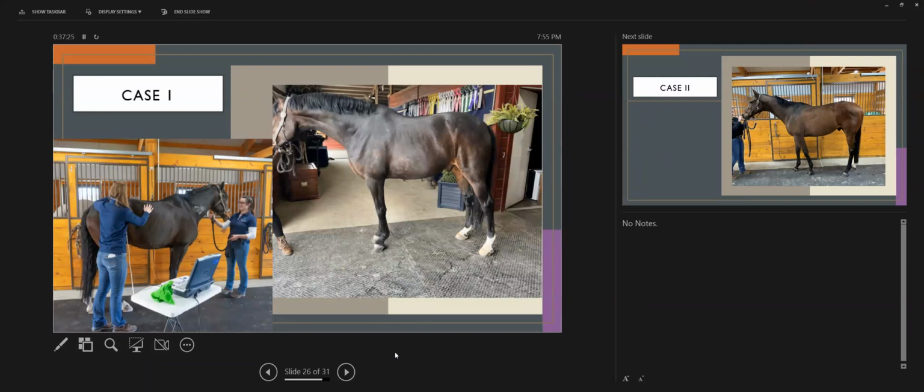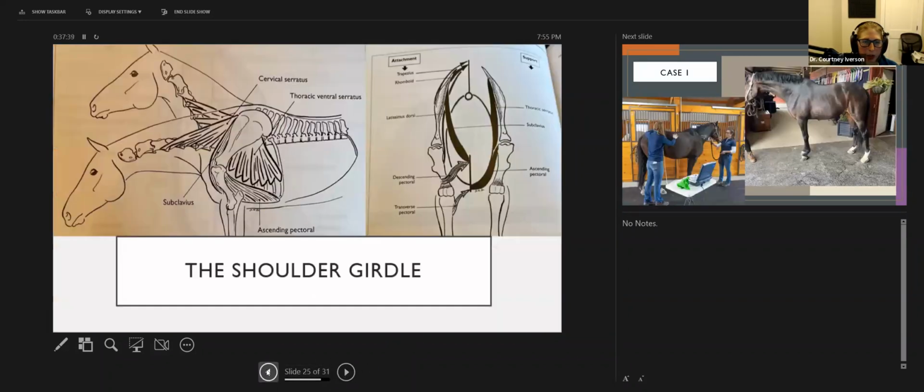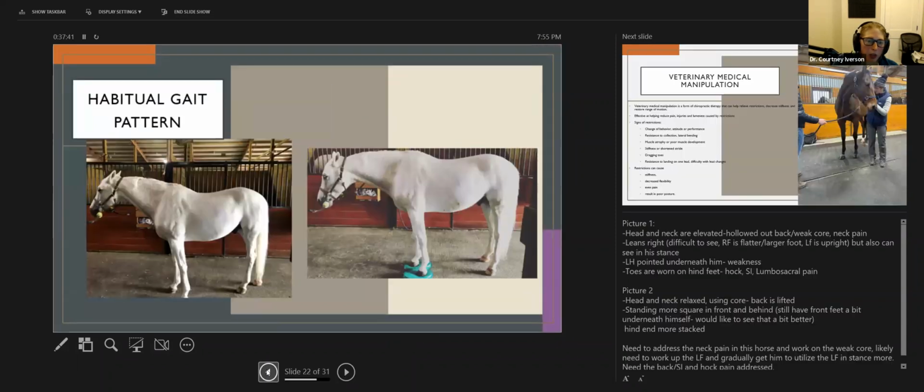I do have one. The pads you had under the horse's feet, are those the Surefoot equine pads, or which ones do you use? I do use the Surefoot equine ones, but I recommend to my owners the brand I think is called TheraBand. You can find them on Amazon. They do very similar. They're basically just as effective and they're a lot cheaper.